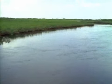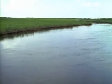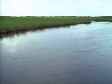So mangrove trees are trees that have learned to live in salt water, in the brackish water of the estuaries. And that's what makes them so special.